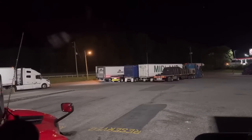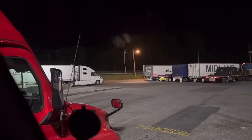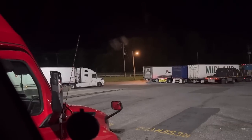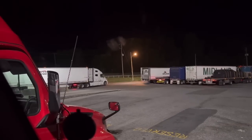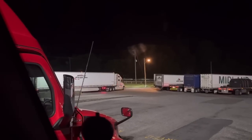Like I said, if you have an oversized load that comes through there, they're not going to be able to get over here through the side. But I guess they'll figure it out in the morning. I guess they're going to knock on some doors if need be. But that's the thing you have to do. You have to be considerate of others when you're parking. I guess this truck, he's about to make a spot somehow.